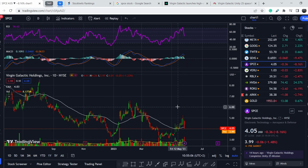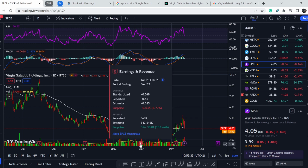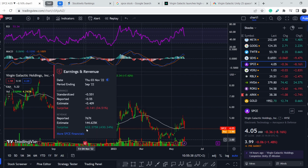On top of that, from the fundamental standpoint, if you take a look at these small icons, they are in red. You can see that they missed a lot of their expectations in earnings reports. The previous earnings report was disclosed on May the 9th, and they missed on earnings by 9.62% and on revenue by 63.14%. As you can see, their reported revenue is less than $400,000. And the previous earnings report was also not so bullish, and the earnings report before this one also wasn't so bullish.